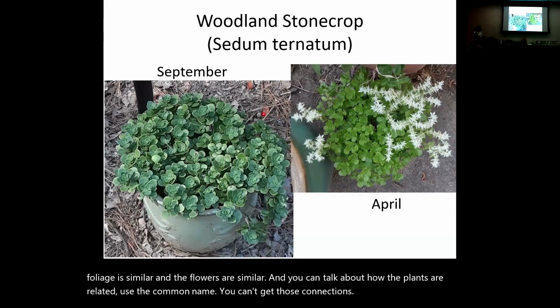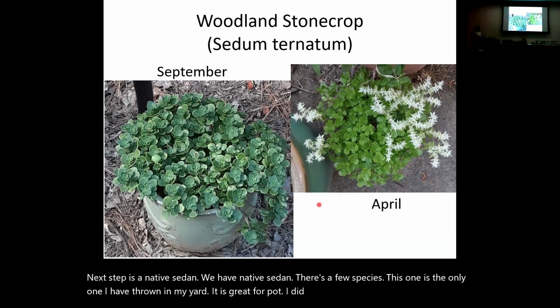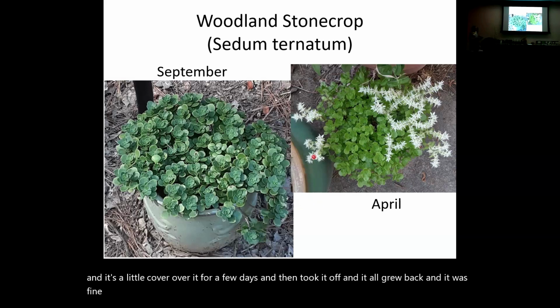Next up is a native sedum. We have native sedum, two species. This one is one I have growing in my yard. It's great for pots. I did have a rabbit come and chew on it last year and had a little cover over it for a few days. It all grew back and it's fine. It blooms in April, and looks about like that.